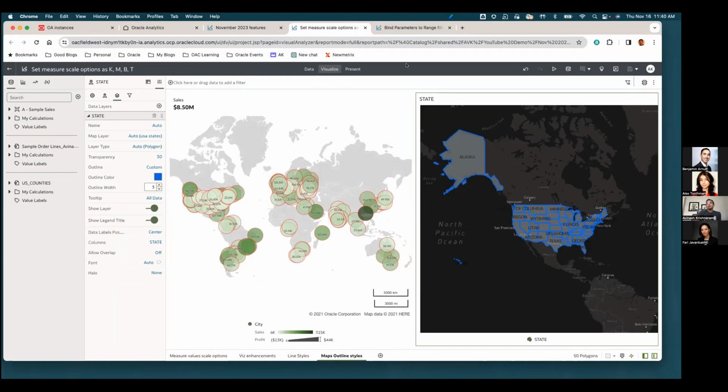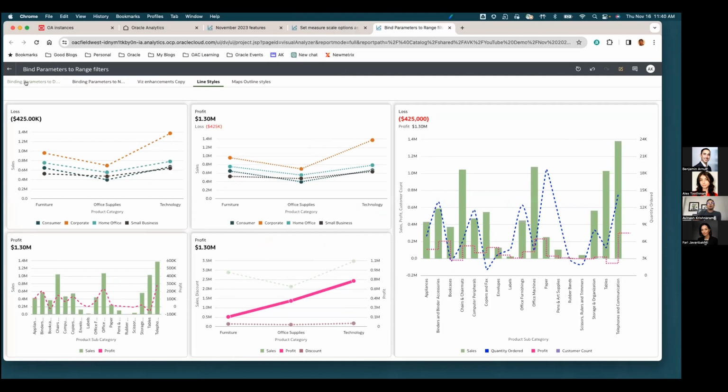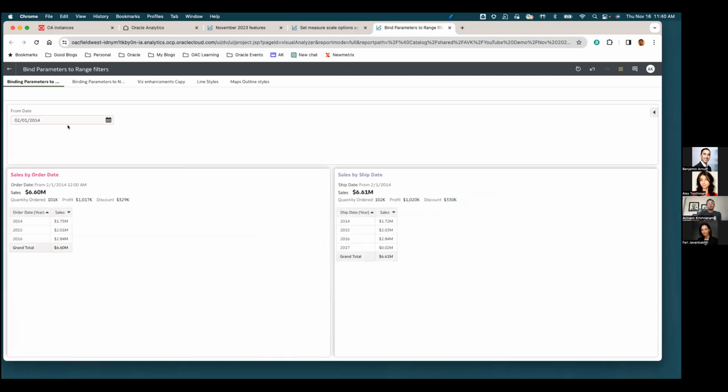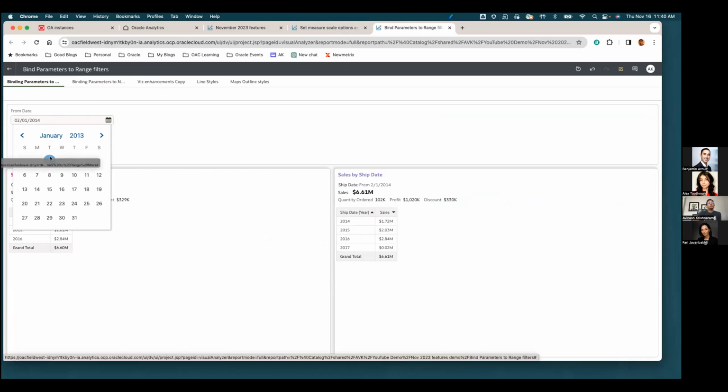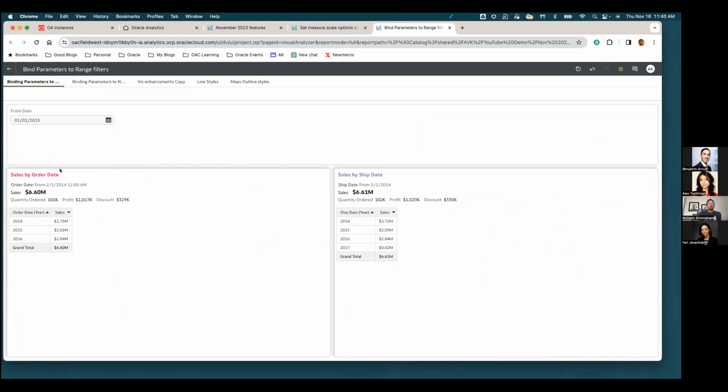2023 update. The last feature is binding parameters to range filters. So here's an example where the author has exposed a date parameter as a filter control, and based on a date being selected, if I pass 2013 January 1 as my input date, then this date gets passed on to the 2 tables below, right? And the data is filtered to show the sales by this date, right? In this case, it's using the order date, and in this case, it's using the ship date, right?